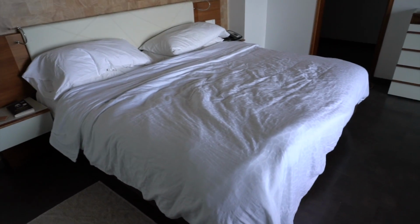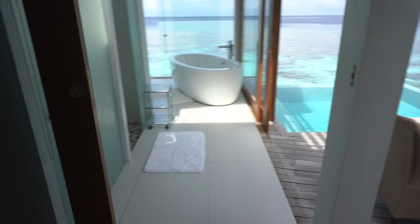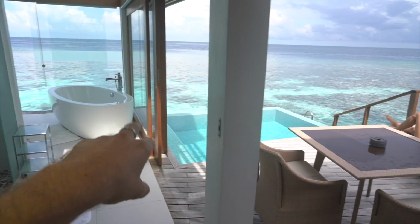Let me give you a quick room tour. Here's our bed. I made that bed, not very well. I'm now looking at it on camera and realising how badly I did. What's really cool is there's 2 ways out. You can either go there onto the decking, or through this door, and we have the most spectacular bathroom. I've opened these glass doors here because why wouldn't you? And it's just stunning. I'm actually going to show you straight through the bathroom first.